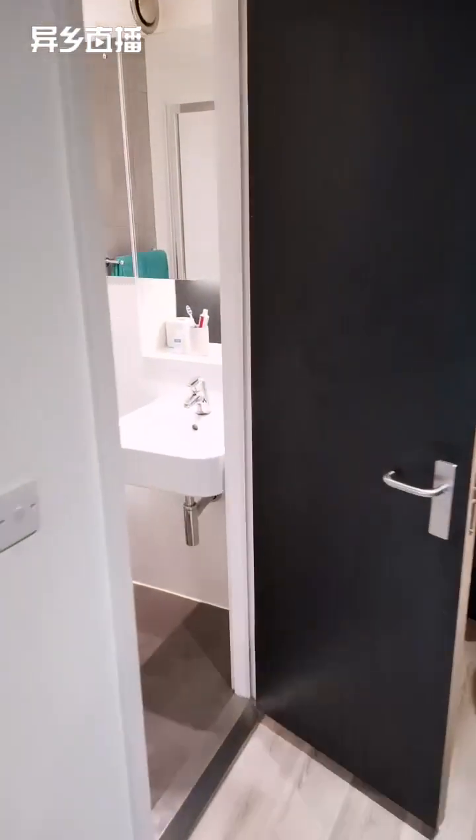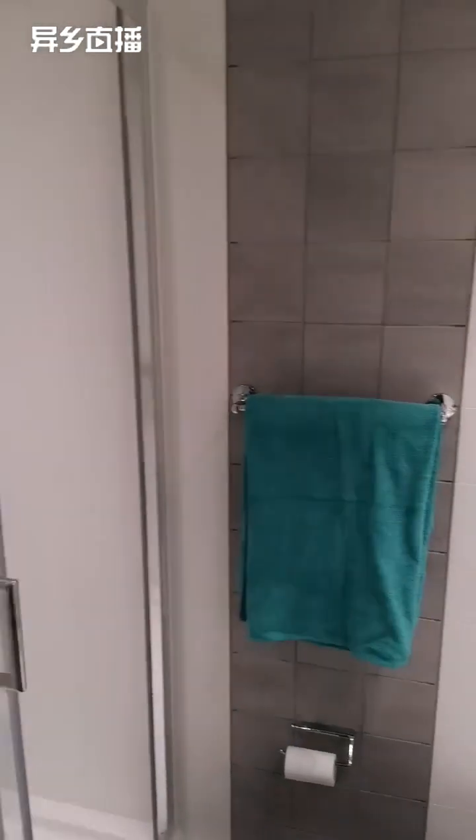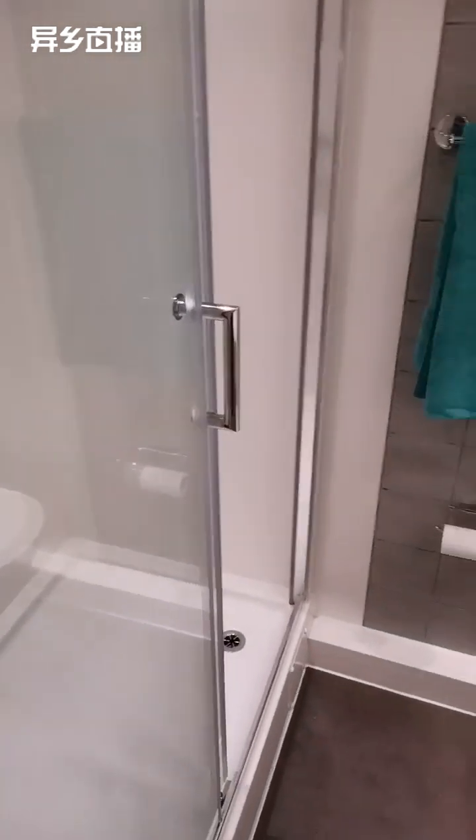Looking inside here is our bathroom. And again, super spacious showers. This is a really comfortable space. And compared to some places, it is quite a luxury. Big showers are my favorite.